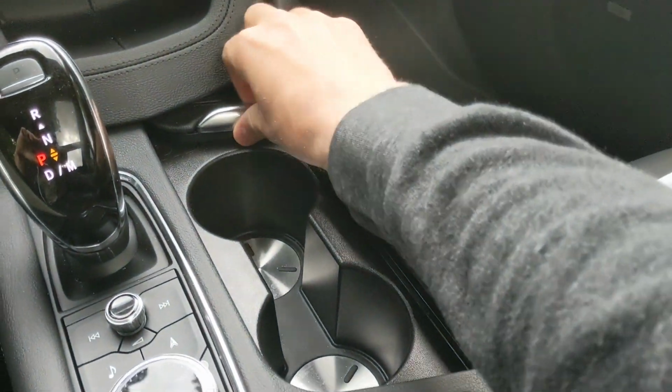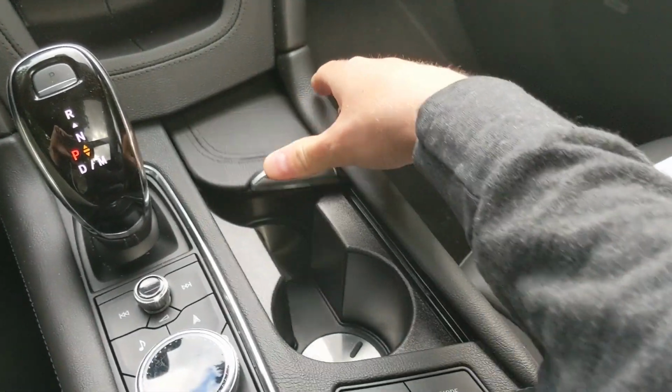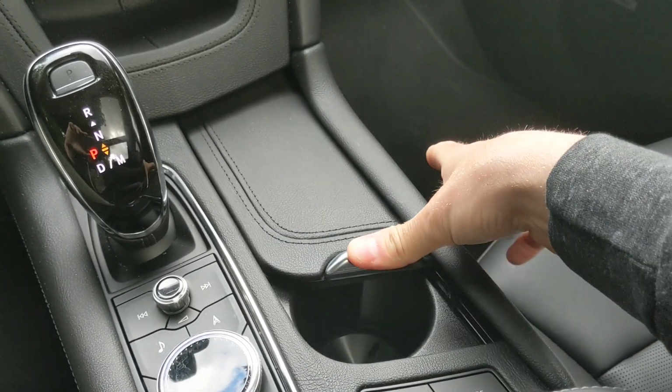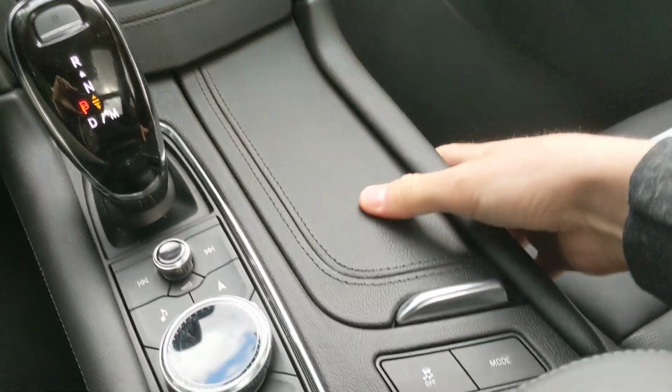Cover over your cup holders that, again, it just doesn't feel premium. It's plastic on hard plastic, so you hear that? It's just not nice.